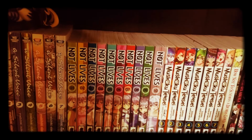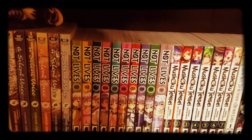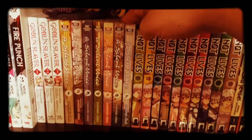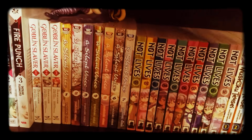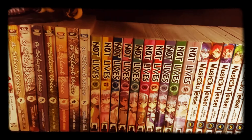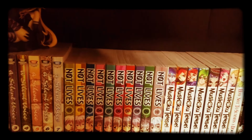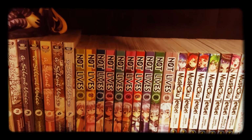But if you want to feel adventurous, step outside your comfort zone and read something that you think you would not enjoy. Like, I never thought I would enjoy A Silent Voice, but I did. I never thought I would enjoy a slice of life book about freaking centaurs and monsters. So, that is my advice for people wanting to start a manga collection. I wish you the best of luck.